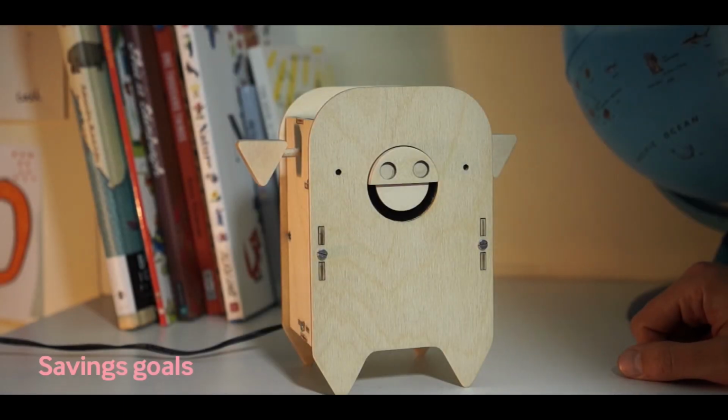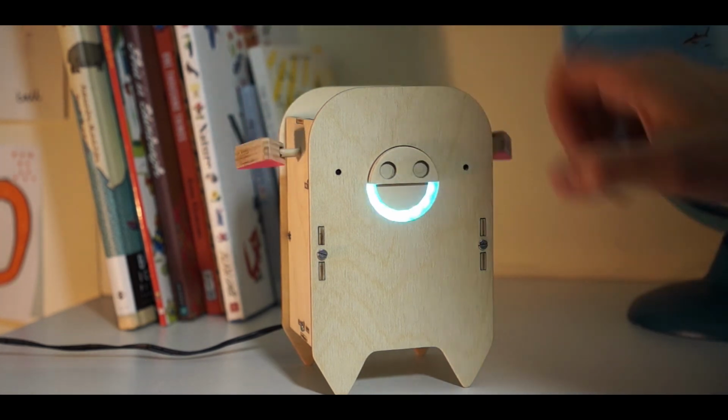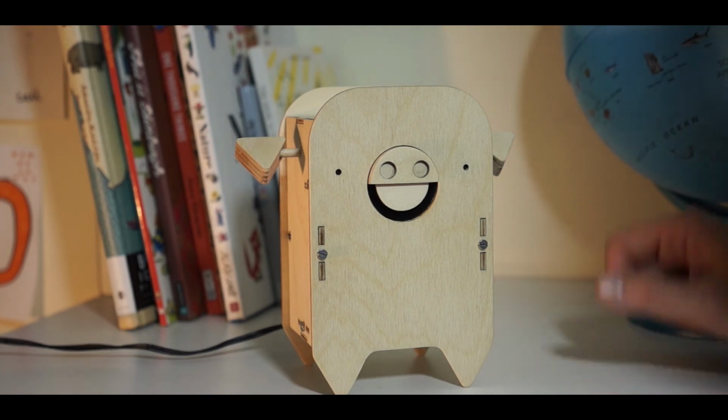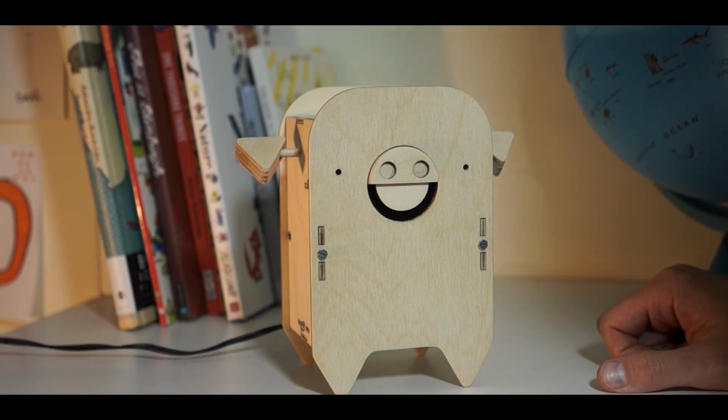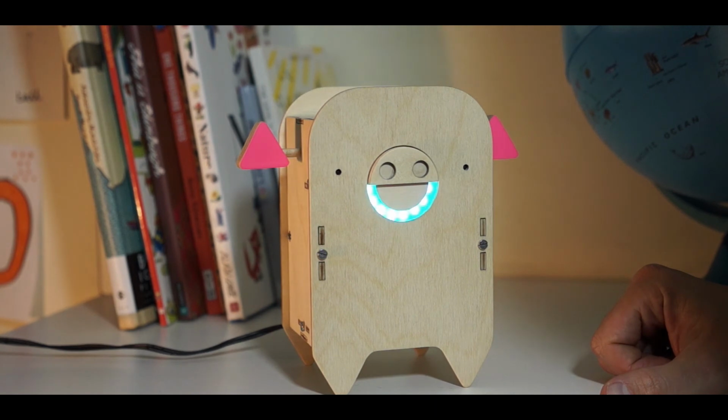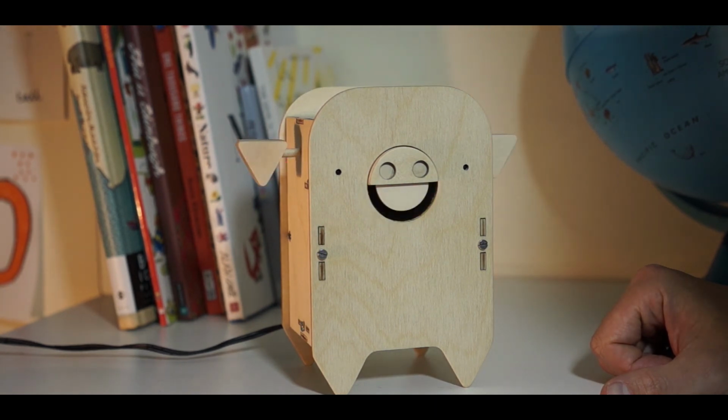So the other thing I can do with this is set savings goals. So I might say to it, I want to save for a camera. How much is that? £40. Okay, a camera for £40? Yes. Okay, great. Good luck with your saving. Then you can see the ears rotate to show you how you're progressing with your savings goal. And you can also ask the pig directly as well. How much more do I need to save? You need to save £30 before you can afford to buy a camera.